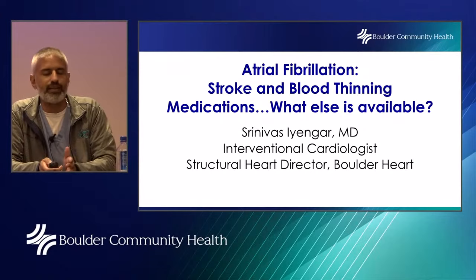But more importantly, I'd like to just make a differentiation here. My colleagues tonight are pretty much electricians. I am a plumber. So the reason why I'm telling you that is because I'm going to be talking about AFib from a different angle. Instead of treating the symptoms of AFib, rather, I will be telling you about other sequelae or other side effects of AFib and how, as a plumber, we can go about treating it.